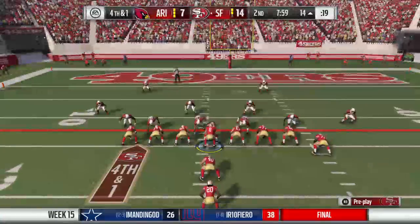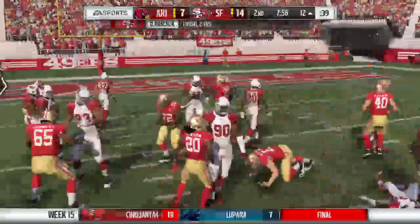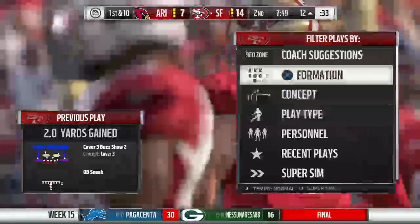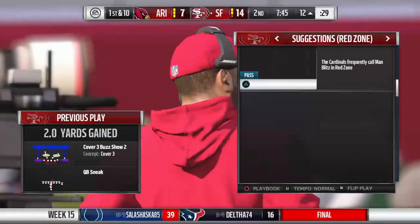Here we go. Green, 39. They'll try and sneak it here. Give him 2 yards on that play. And on 4th down, they're able to convert and move the sticks. Well, this season's going nowhere. No reason not to go for it. And it's a rare success for them as they keep the drive alive.